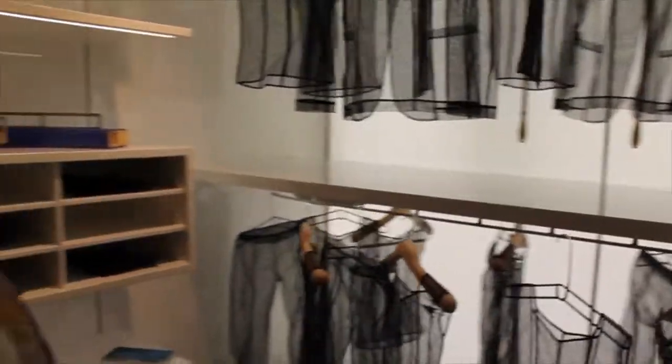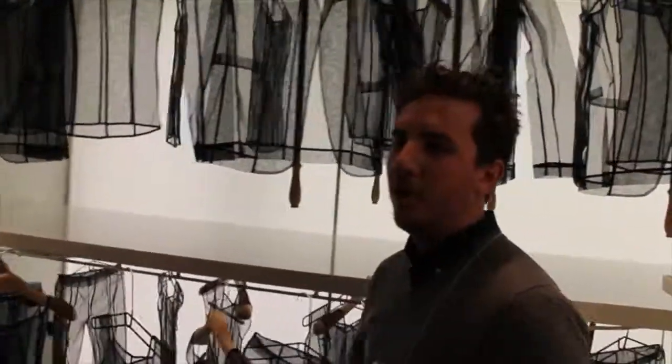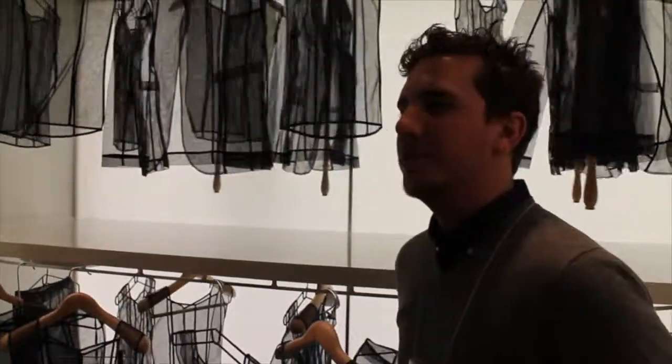Awesome. We're also developing an app where you can catalog all your clothes, pick what you want, and it will spin and bring it to a specified spot.